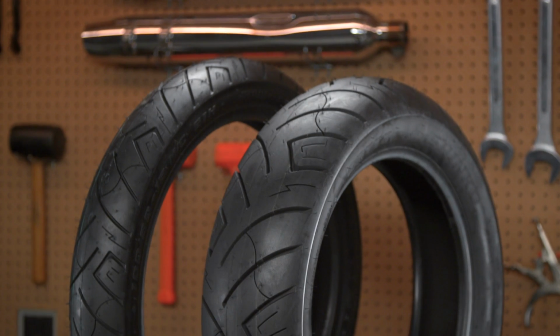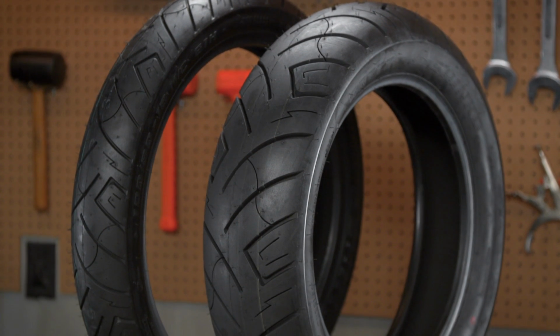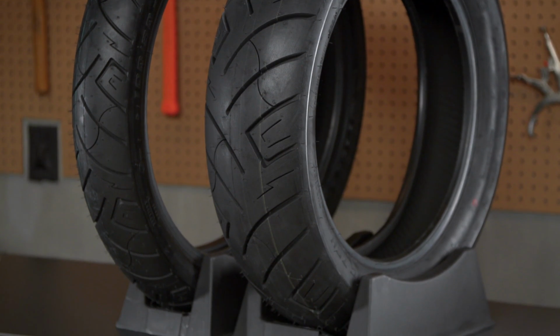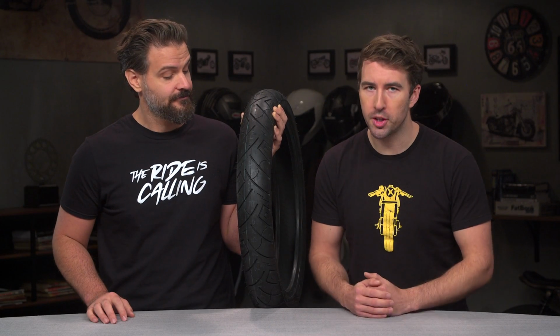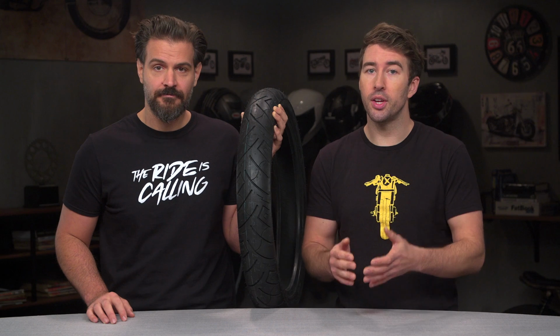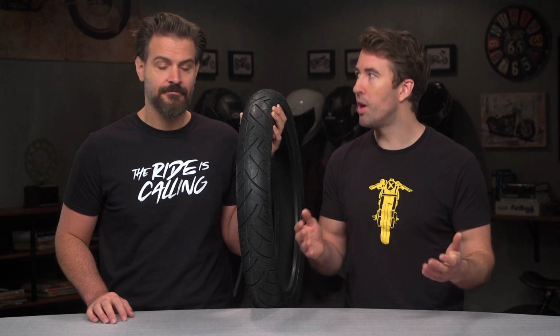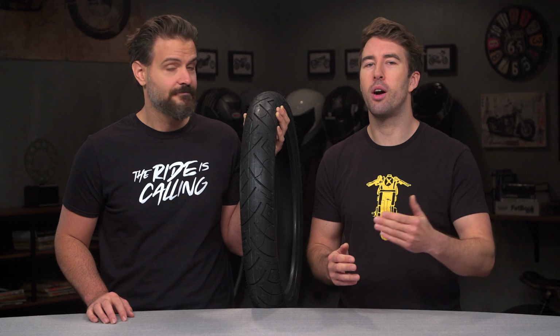There's also a heavy duty variant which features a reinforced carcass to help reduce flex for those of you using these tires on heavier touring cruisers. Shinko claims superior traction in both wet and dry riding conditions, and customers confirm that they're extremely pleased with the grip these provide. However, their biggest complaint is the trade-off for tire life.